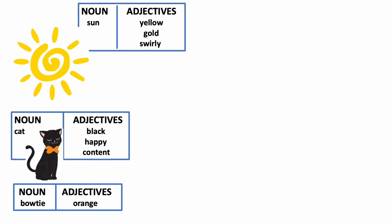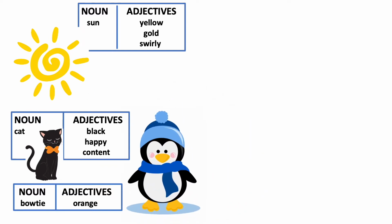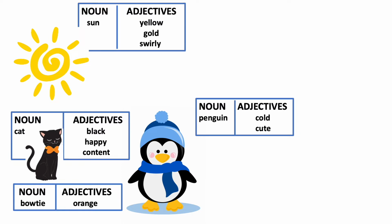There was also a really sweet little penguin. I wonder what words you would use to describe that penguin. Think of the nouns first. There's the penguin, the hat, the scarf. Now, how would you describe them to help people recognize that penguin? Maybe the penguin looks cold or it's cute.